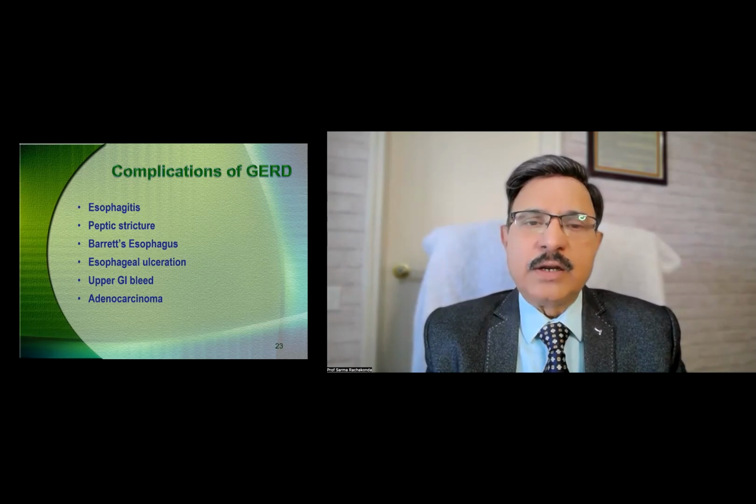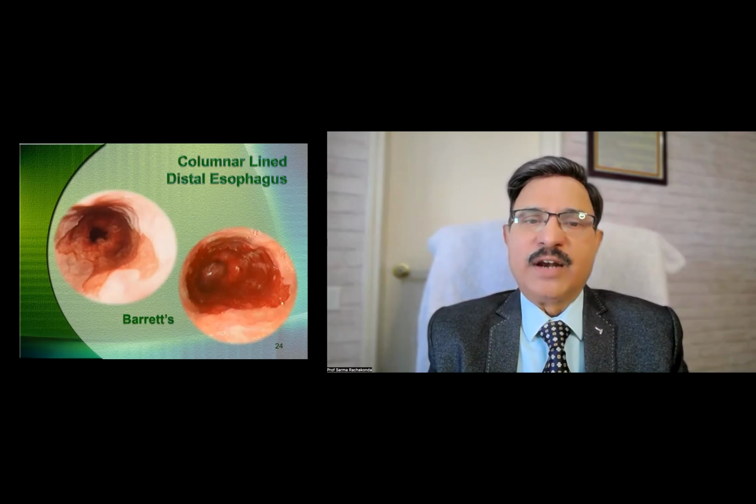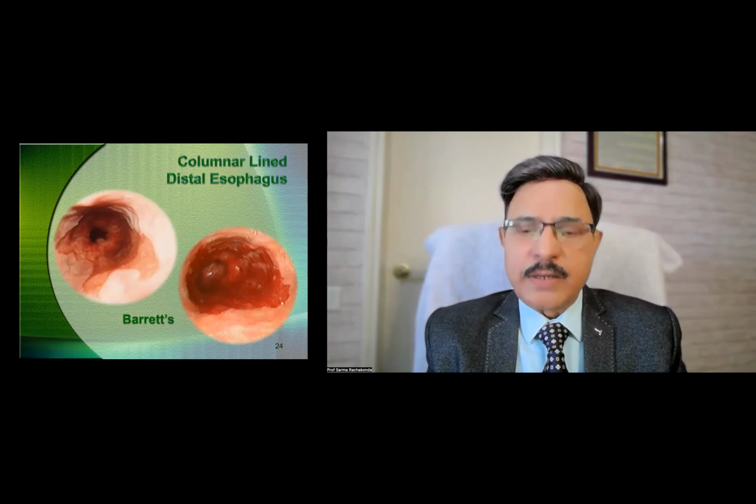Complications of GERD: esophagitis, peptic stricture, Barrett's esophagus, esophageal ulceration, upper GI bleed, and of course, adenocarcinoma of the esophagus, which is on the rising trend. So this is what is called the Barrett's esophagus.